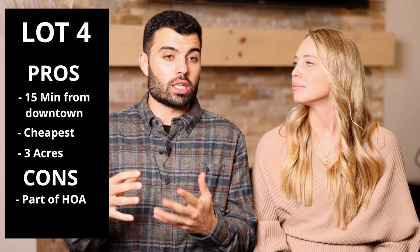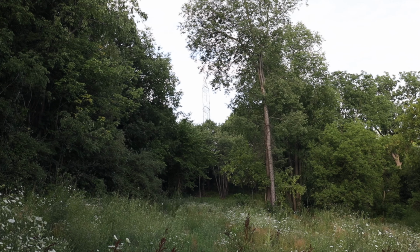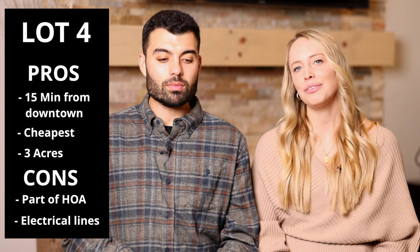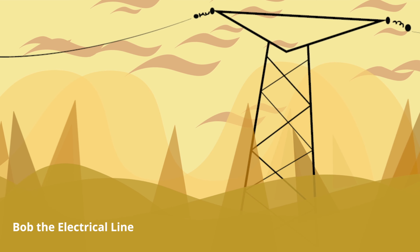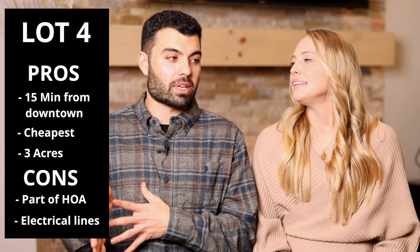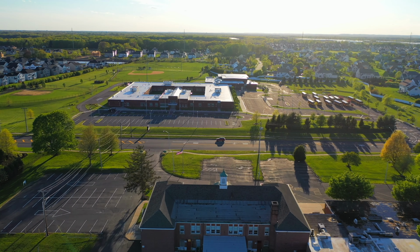And then it does have electrical lines that run behind it. It can be a little eyesore. I think we just name it, make it a friend or something. Like Bob. Bob the electrical line. So it has that electrical line, it has HOA fees. Those are some cons. Good school district though. Something to take note of.